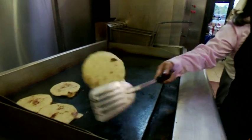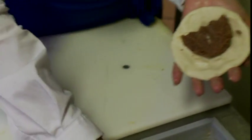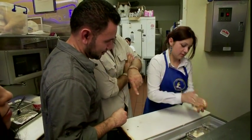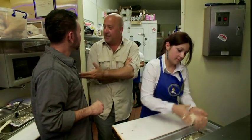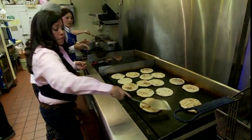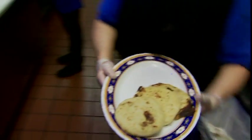We're here to watch them make pupusas. It's basically a loose corn masa dough with ground meat or cheese stuffed inside. Here's the move I want you to master. Okay. 1, 2, 3. That's a nice technique, yeah. The difference between a good pupusa and a great one is making the masa as thin as possible, but strong enough to hold what's inside.